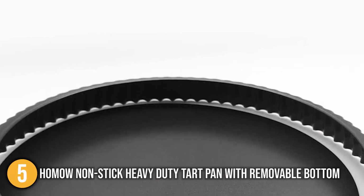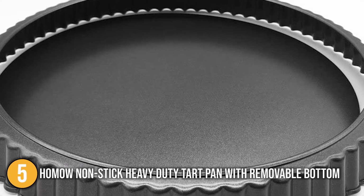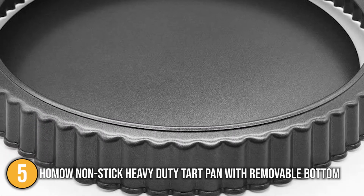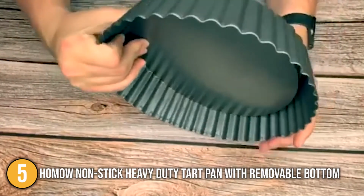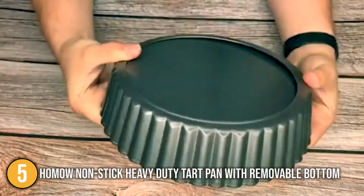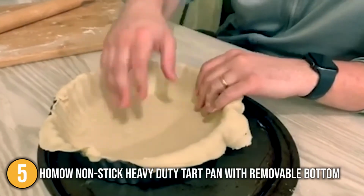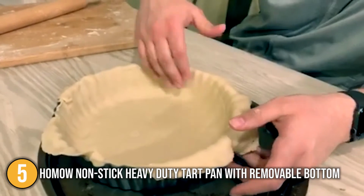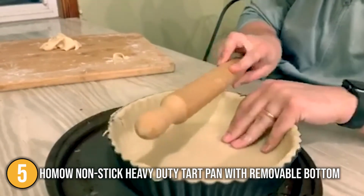In terms of size, our team at In the Kitchen would like to highlight its higher depth that allowed more creative options for whatever you prefer to bake. All in all, this pan made baking tarts exceptionally easy. Its high quality material made it a worthwhile investment along with its extremely affordable price. This would be a great choice for beginners and experienced individuals alike, which is why our team at In the Kitchen decided to place it at number 5.